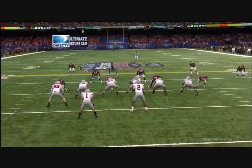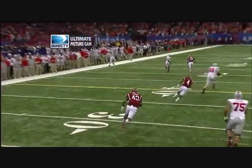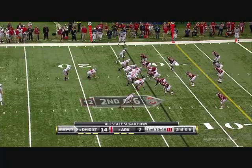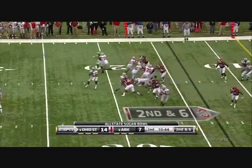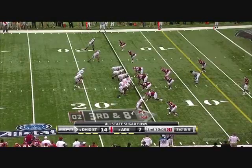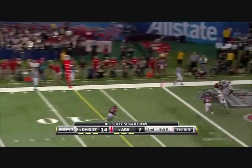Our DirecTV Ultimate Picture Cam. Well, the play action caused the safety, Rudell Krim, to come up towards the line of scrimmage, and that was his coverage responsibility. Drop it off short to his fullback, and he's hit immediately. He has completions to 6 different receivers. Throws to the corner.